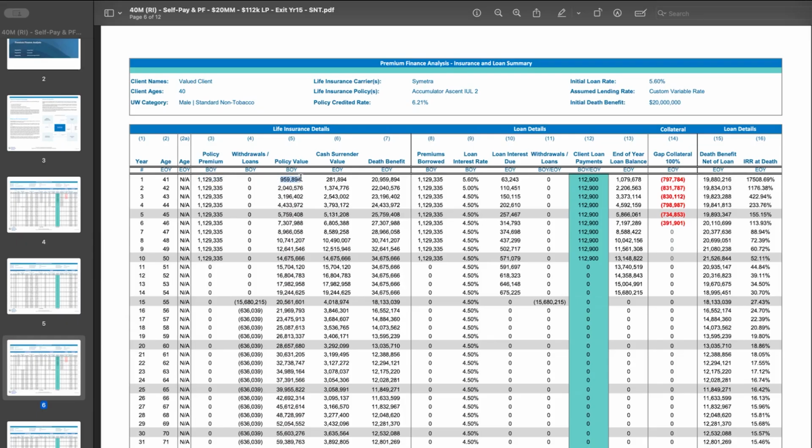So the difference between the premium going in and the policy value is policy charges, fees, and expenses already baked into the design. The cash surrender value in column 6 is the portion of the policy in that year that the bank is able to take as a lien for collateral purposes. And then the gross death benefit in column 7 is the initial $20 million plus the policy value being added to it, for $20,959,000. Columns 8 through 13 are bank lending information.